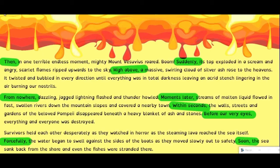In this example here, I've just shown you the different openers and range of openers that I've got, just to give you an idea of your piece of writing. So you can see time-wise passing. I've got then, suddenly, moments later, within seconds, and then soon to end it.